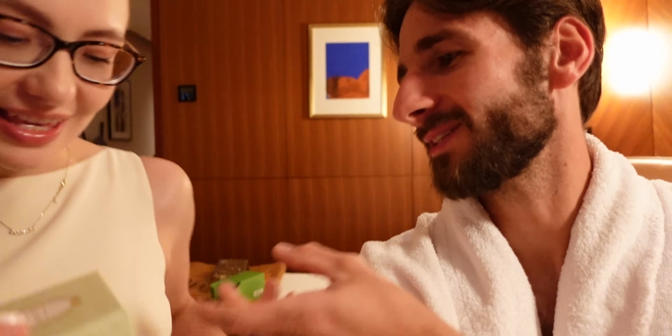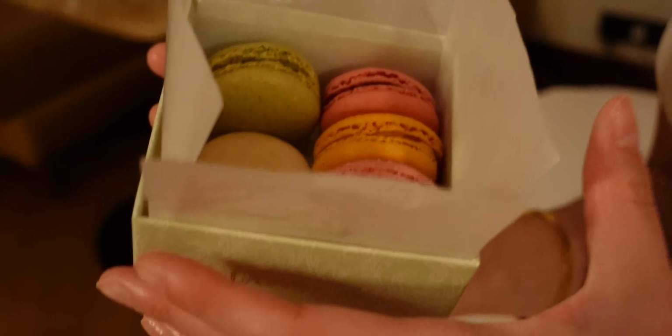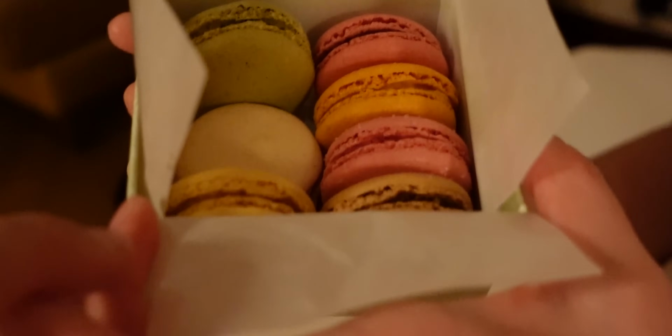Can we show them inside? They look so pretty. Oh, there you go. Delicious. Beautiful. And yeah, had a lovely time. I did it. It was a lovely time.